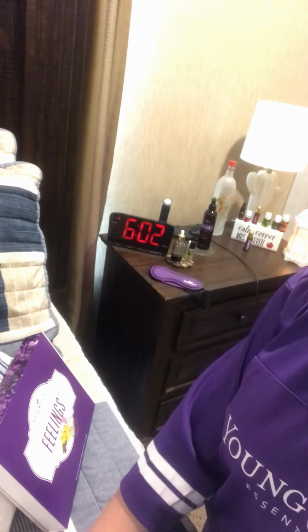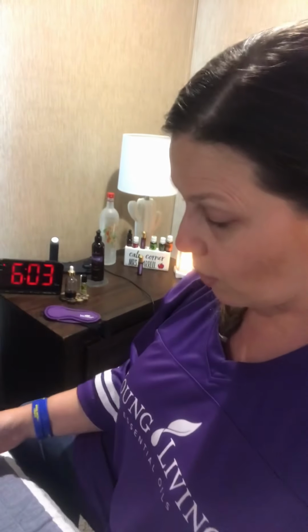My issue at night is not per se sleeping. My issue at night is sleeping through the night without having nightmares. You know, part of the PTSD and part of healing after you've had a fire or any type of trauma. So I use the heavy hitting oils at night. So anything out of the feelings kit will go either on my body or on my diffuser or both. Okay, so these are topically and made to diffuse.